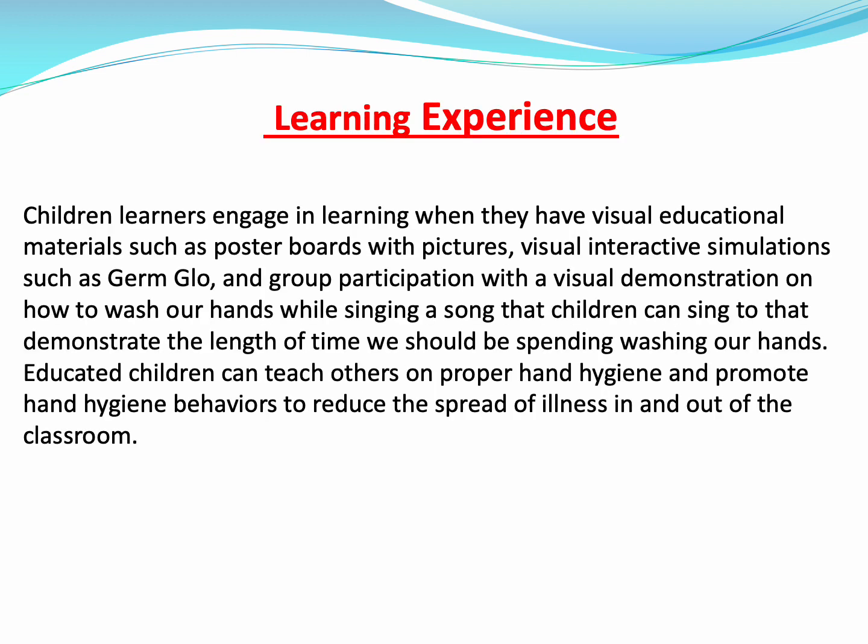Learning experience. Children learners engage in learning when they have visual educational materials such as poster boards with pictures, visual interactive simulations such as germ glow, and group participation with a visual demonstration on how to wash our hands while singing a song that demonstrates the length of time we should be spending washing our hands. Educated children can teach others proper hand hygiene and promote hand hygiene behaviors to reduce the spread of illness in and out of the classroom.